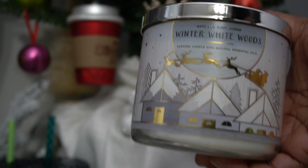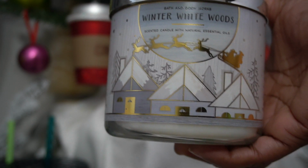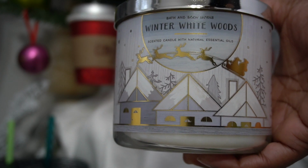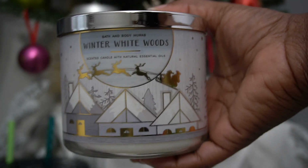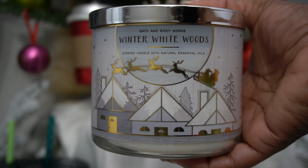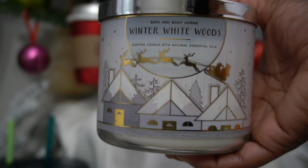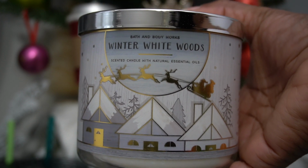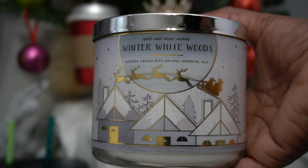I do own this candle that came out last year. I mean, it came out the previous year, but I wasn't able to grab it the first year that it came out. I think 2019 was the first year this candle came out, but I'm not 100% sure. Don't quote me on that. I know the first year that I saw it, I couldn't get my hands on it. It sold out so fast, but that following year, 2020, I did grab it. I think I burned it maybe one time. And this year I decided to go ahead and grab it again because this packaging just spoke to me.